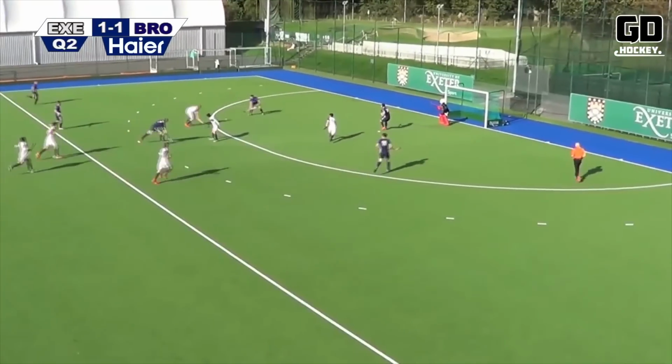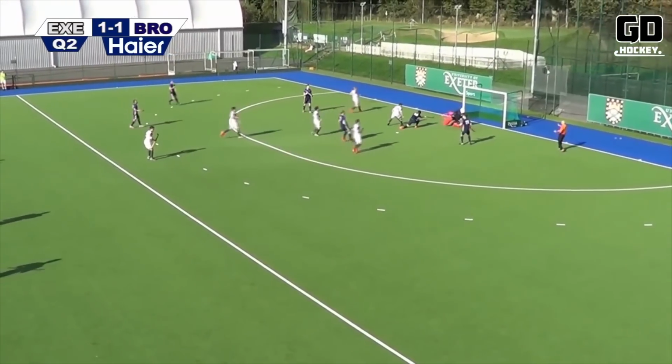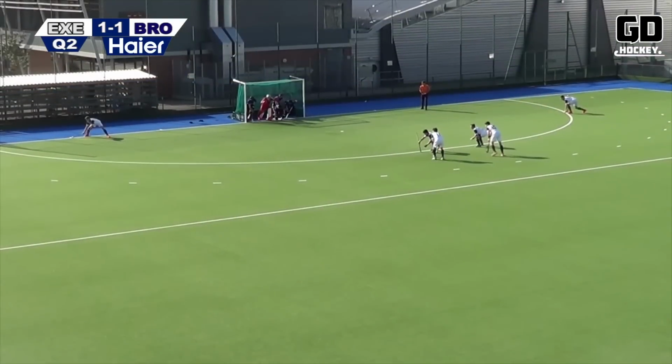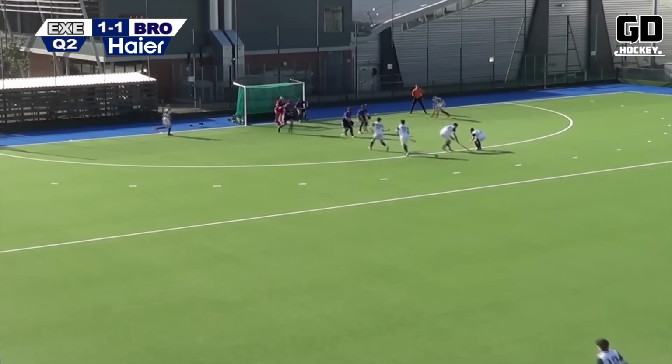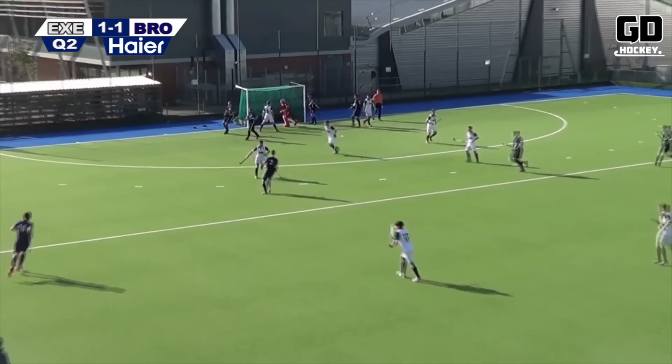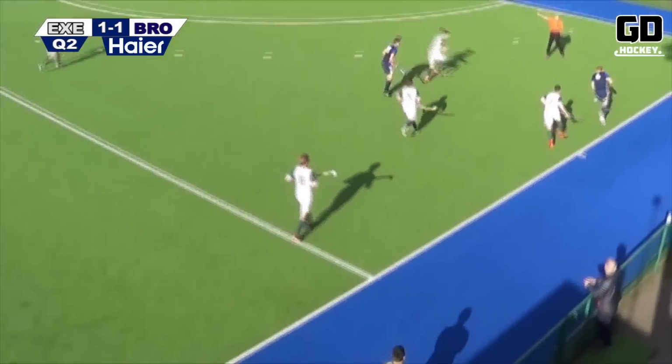Good skill by Sutcliffe in midfield. Slater across to Jackson. Can't quite turn it home, Andy Jackson. Hooper for the wide deflection. Oh, wonderful save by Turner. That was goal bound had it not been for the Brooklands goalkeeper.